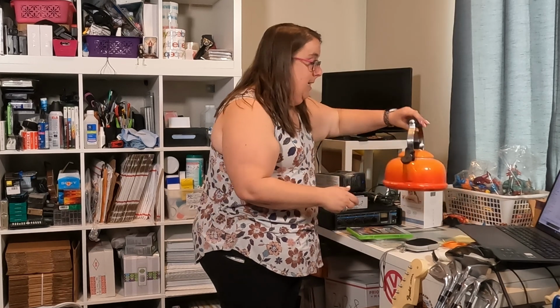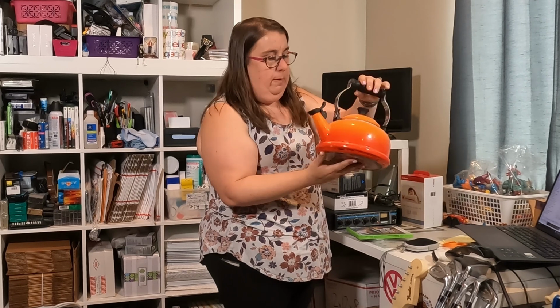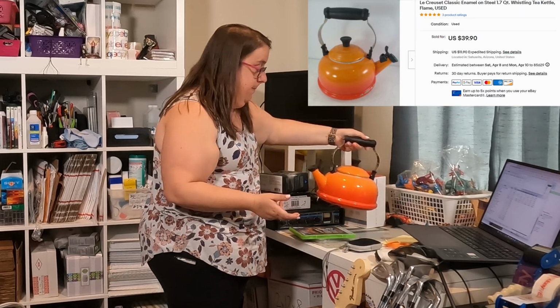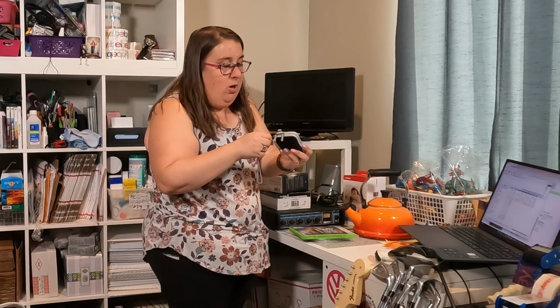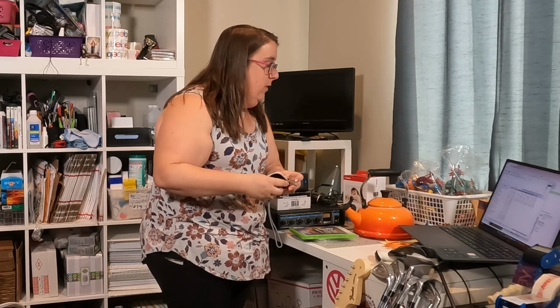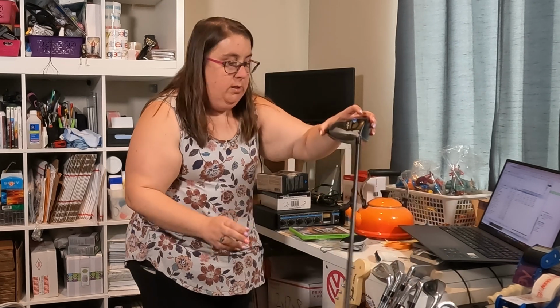La Crusette teapot, tea kettle. It's worn. I don't know if that was part of its original appeal. But I picked this up for $5. It sold for $40. La Crusette, obviously, is a brand to watch for if you don't know. Got a small little camera. I paid $1.50 for this little camera. And it sold for $25. So nothing amazing, but I did power test it. Took a couple shots on it. Worked great. $25. Golf. So golf season is upon us.